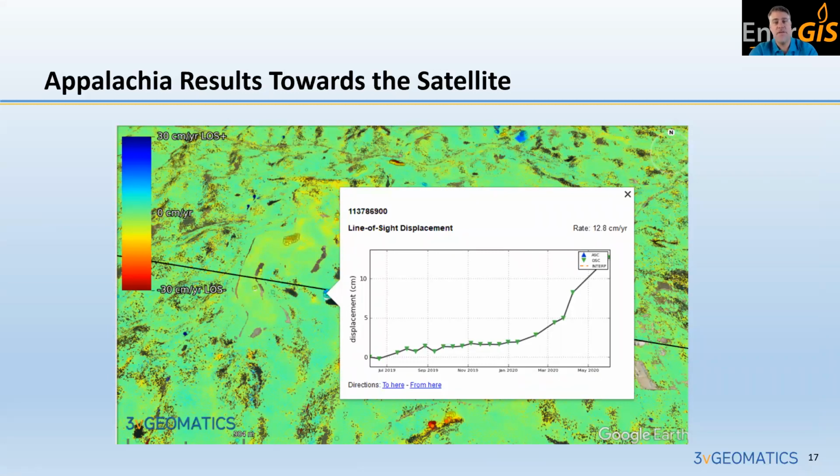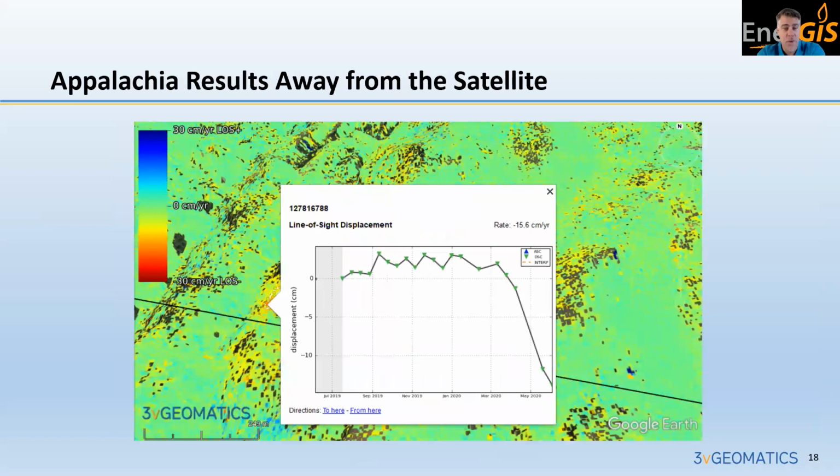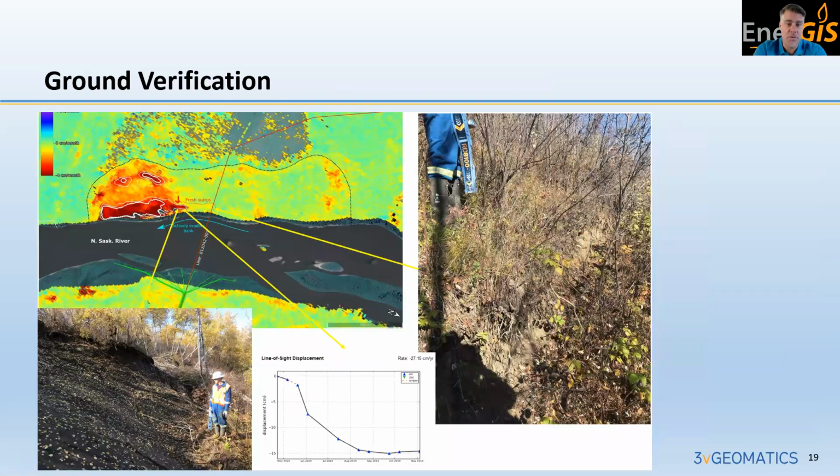Here's an opposite type signal. This one here is in red, so it's moving away from the satellite. The key concern here, though, is that it's very close to the right-of-way, and also it's been stable from July to March of 2020, didn't show any kind of displacement, and then a big acceleration from March of 2020 to May of 2020, indicating that this area has moved 15.6 centimeters away from the satellite. So that's moving down the slope. There may have been a rainfall event or whatnot, but this is definitely an area of concern that we've generated for the pipeline operator.